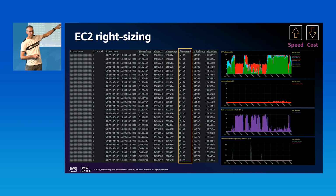So this red line is that memory consumption. And that shows we actually don't need that amount of memory for this type of build. So in this case, we could reduce the instance type, the memory, and save cost, and not have any impact for this type of build.